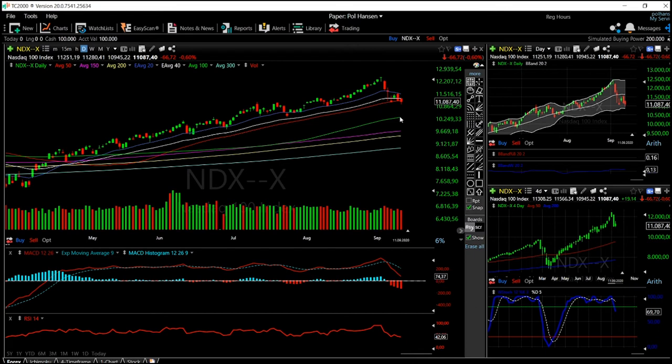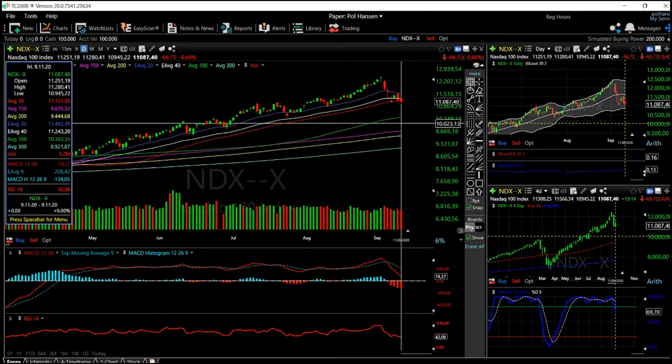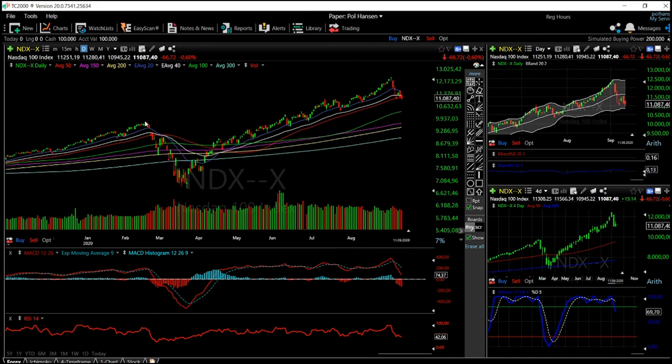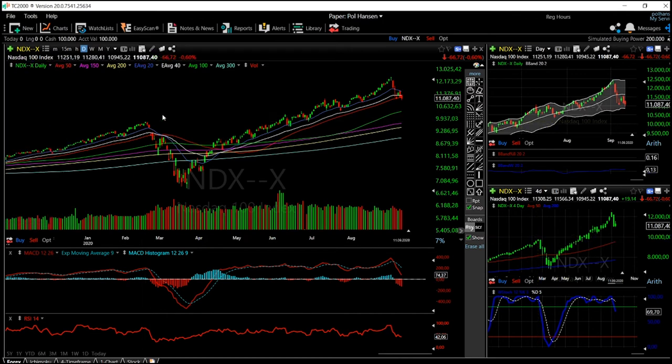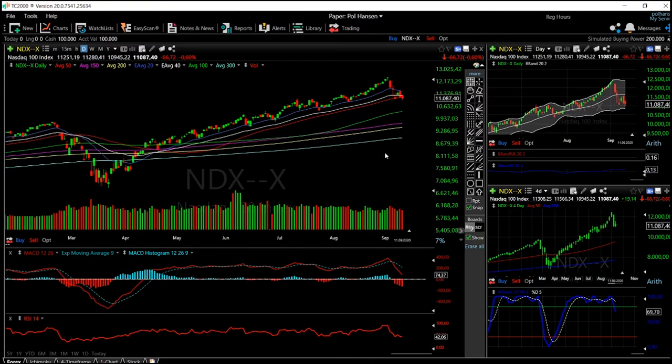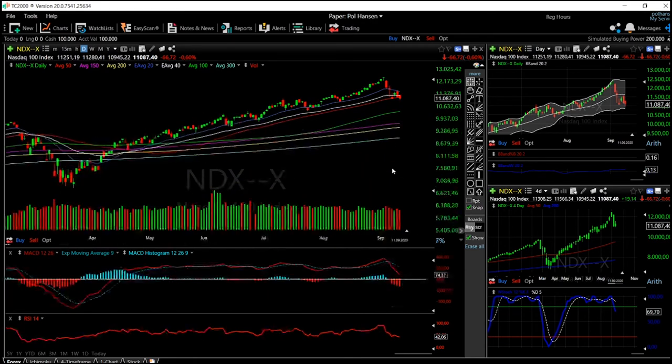Then we have the 100 moving average here, which is at 10,344. And then we have, of course, the very psychological highs prior to the coronavirus at 9,791. But also 10,000, I would expect to be a significant support. People will basically jump onto that level, both the 10,500 and the 10,000 level. And then this market probably will go higher.